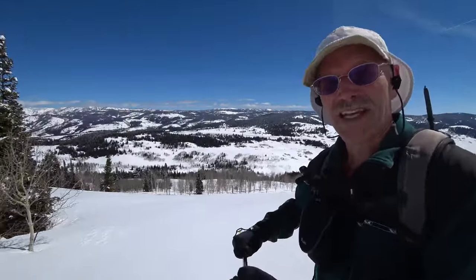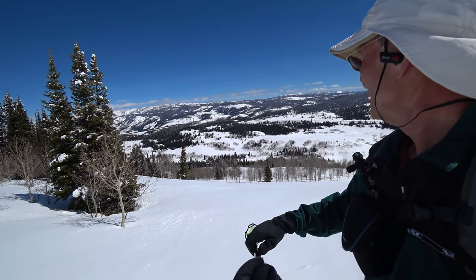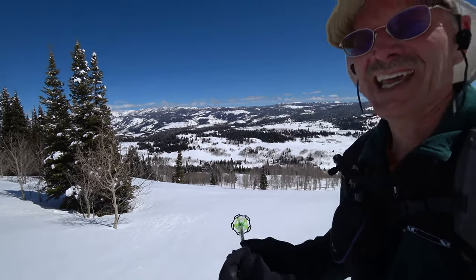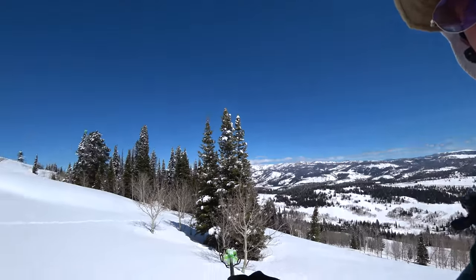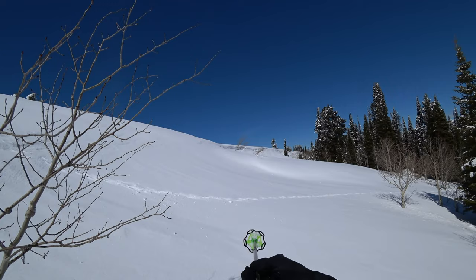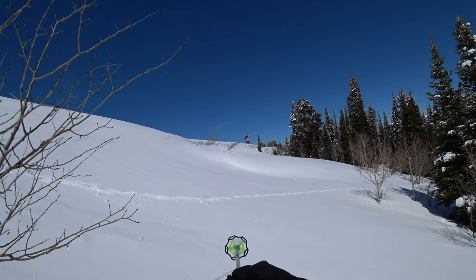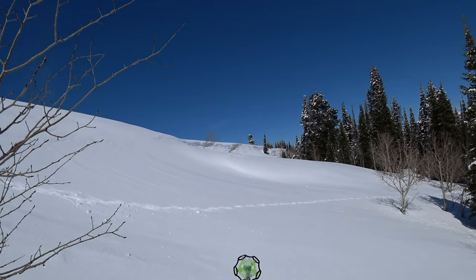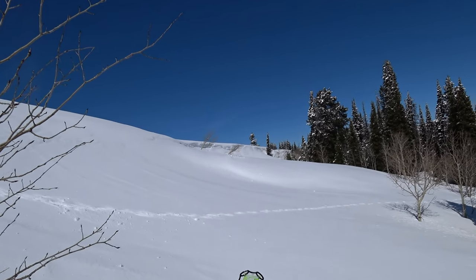And you can see Salt River Pass down below us. It's a great view from up here, beautiful day. But as I approach the top, you can see some cornice activity. So that could mean some unstable slopes near the crest. So we will definitely be cautious as we get near the top.